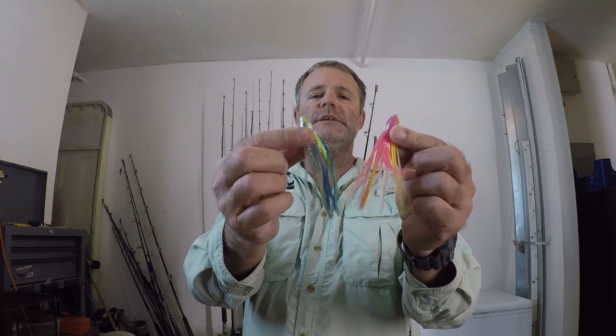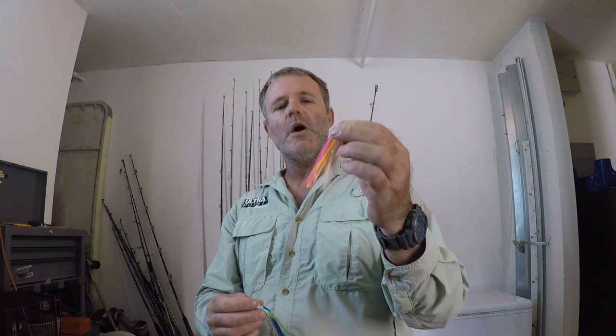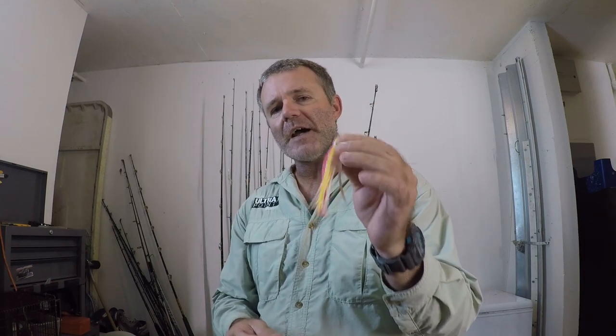And you can also use these, squirt squids. Again, you're gonna wanna hook them up on light fluorocarbon leader with, you know, probably a single 5.0 J hook. You don't need to use a double hook tandem setup on this. Over the patch reefs, you're pretty much safer using a single hook setup. Gives you a little bit more stealthy approach.